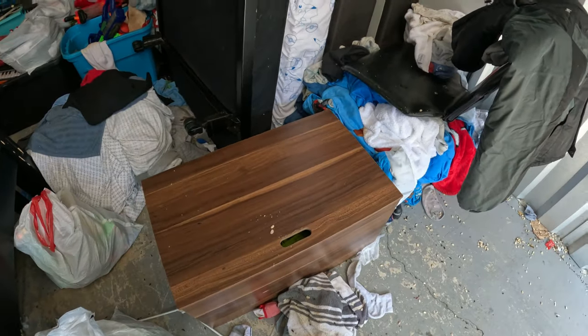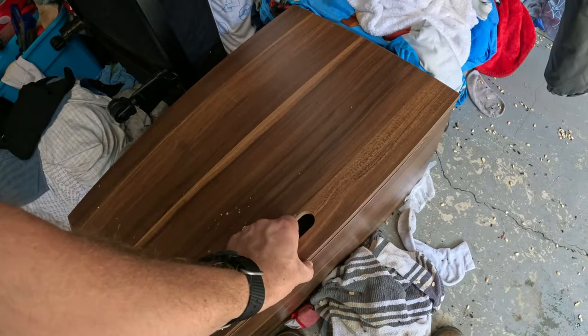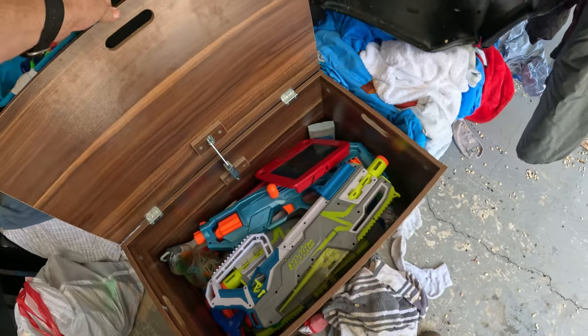All right, the secret trunk here, probably more toys based off of everything else, man. Maybe a family of rats living in here. Oh, sorry, mice. Anne doesn't want to say rats, they're mice. Oh my, Anne.